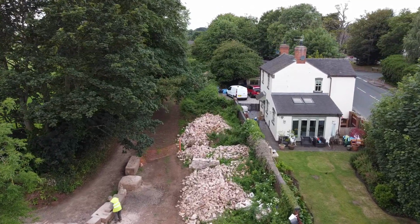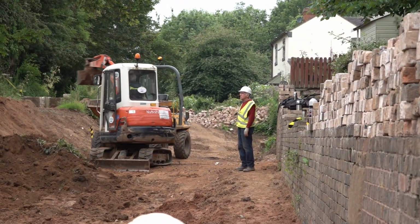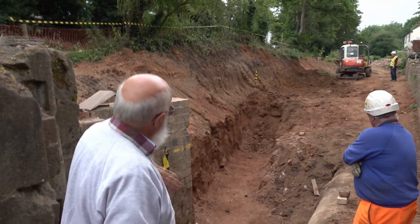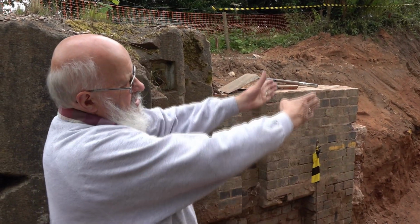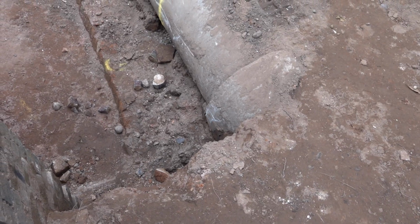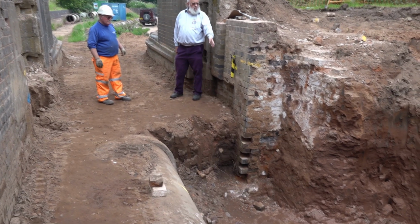So we've got to turn boats from here, unfortunately, which means this south wall has had to come out, and we're building a new south wall about 3-4 meters further over, so boats can actually turn here and miss the cottage. Okay, good. So this is about as deep as it's going to go now, is it? That's down to full depth.